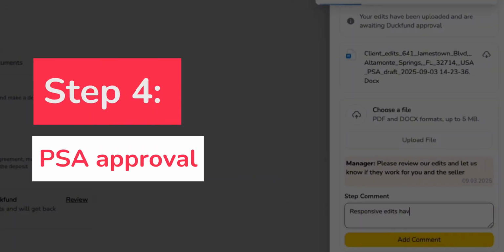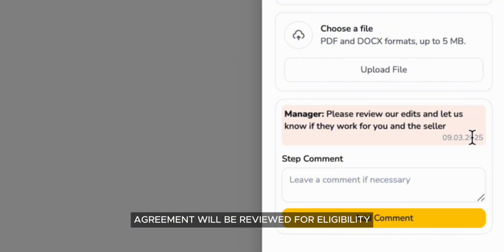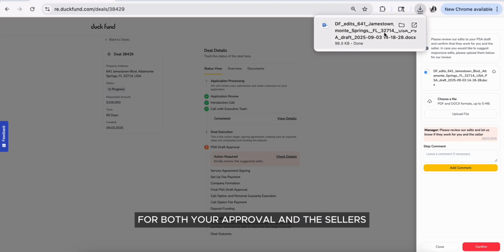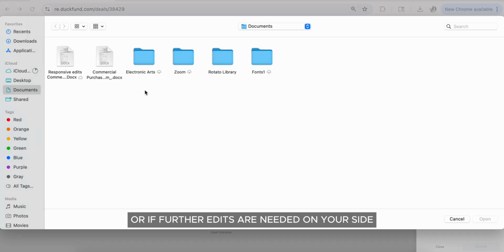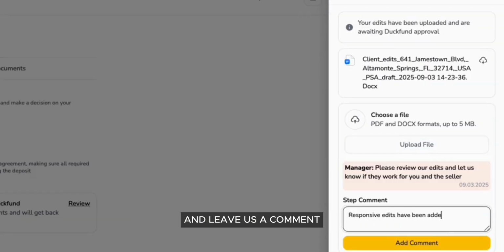Step 4. Your purchase and sale agreement will be reviewed for eligibility, and you'll be able to access our suggested edits for both your approval and the sellers. If you have any comments or if further edits are needed on your side or the sellers, simply upload the latest draft of the PSA and leave us a comment.